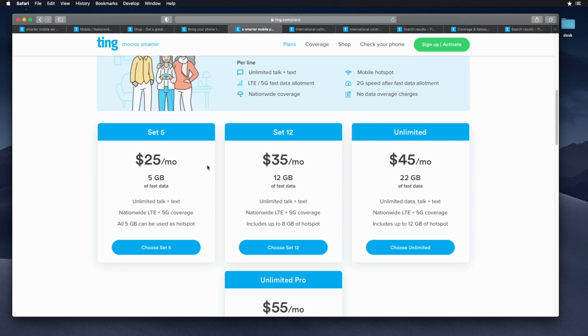The set plans come with a fixed amount of high-speed data. I guess fixed or set amount of high-speed data. All these plans include unlimited nationwide talk and text. They use the T-Mobile 4G LTE or 5G networks. One thing I want to point out up front is that all these prices do not include taxes and fees. There are additional taxes and fees, and those will be different depending on where you live.